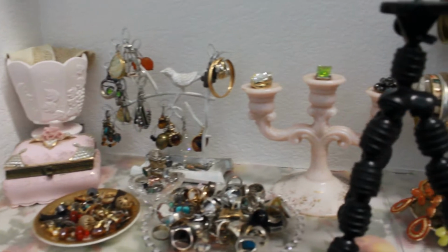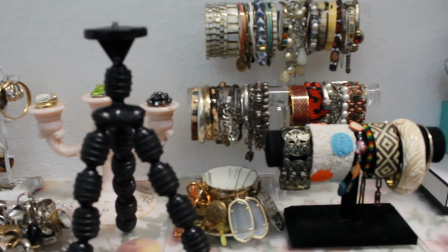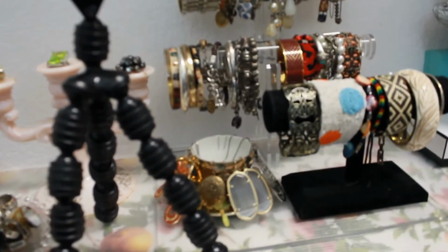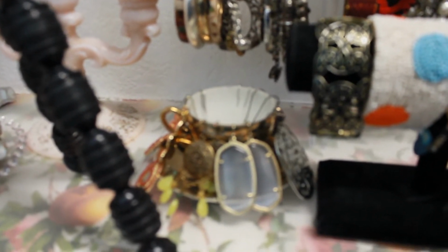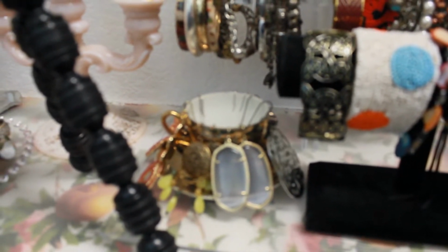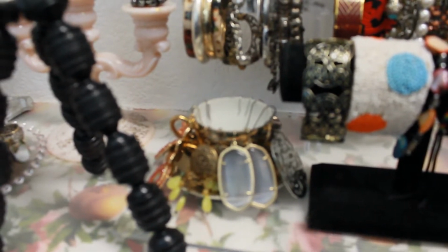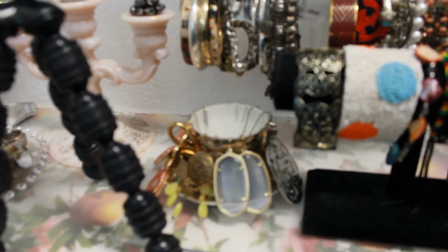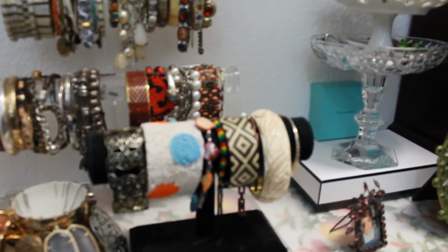So as we go on around here, you'll see all of my different pieces of jewelry that I love to wear. I love jewelry. And then what I did right here is I took a cup and saucer, and I put some of my longer earrings on this cup and saucer. Hopefully that'll start to focus there for you. And I just hang them over the top of the cup, and I just thought that was really cute and adorable, so I like to put my longer earrings there.